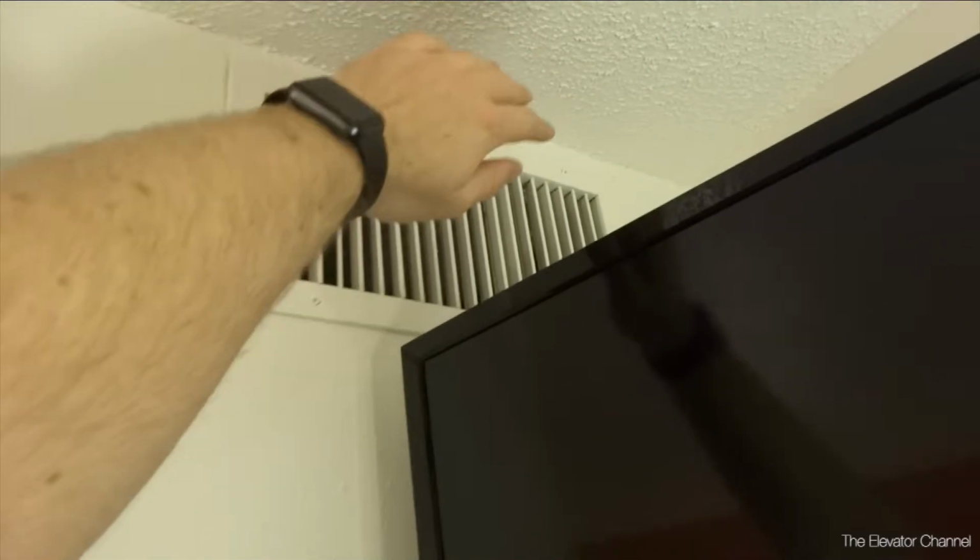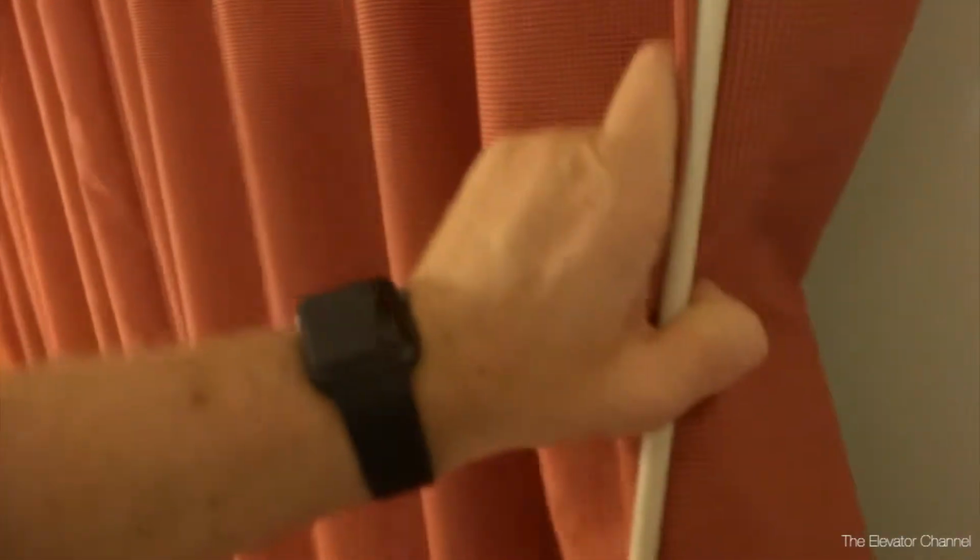It's already putting out nice cool air, so it's actually pretty nice, and it's pretty quiet too. There's also the option for constant fan, which I always like. It's nice having some white noise. You're not really going to be able to see much out the window since it is pretty dark, but the curtain's in good shape.